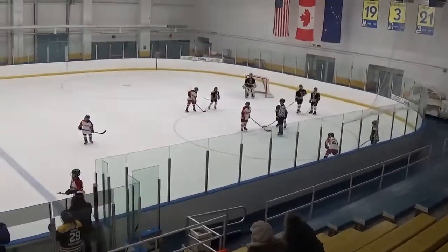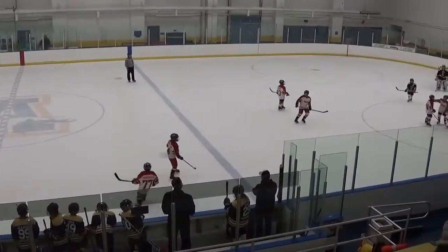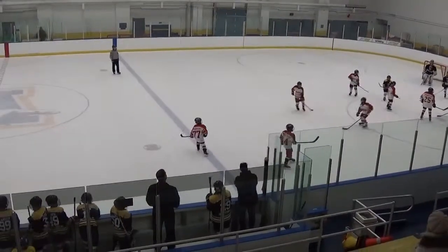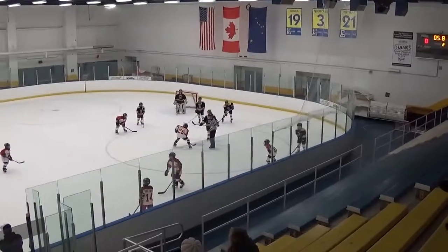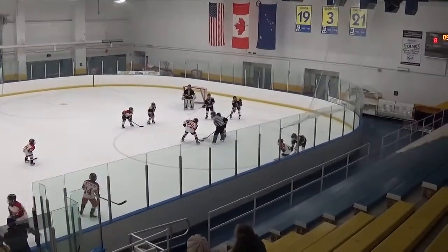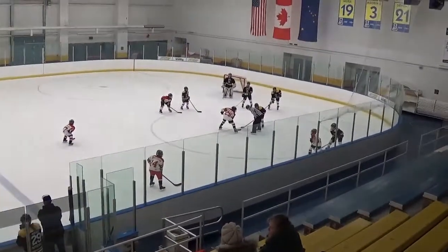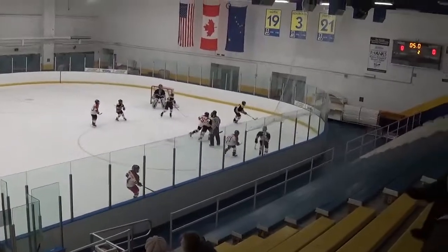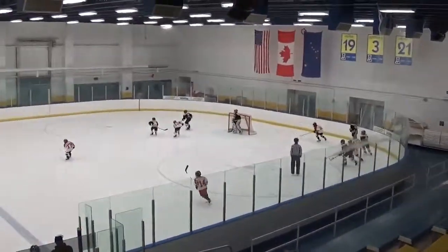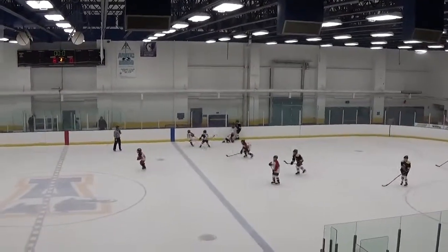Oh, so we got a line change coming here. We got Masterson. Oh boy, so Hildebrand's gonna be on center. Steer and Carson on offense. It's all defenders out there. 5 seconds. For 5 seconds, all defenders. Hildebrand sends it to the corner. Wrapped around the boards by the Knights. And there's the game.